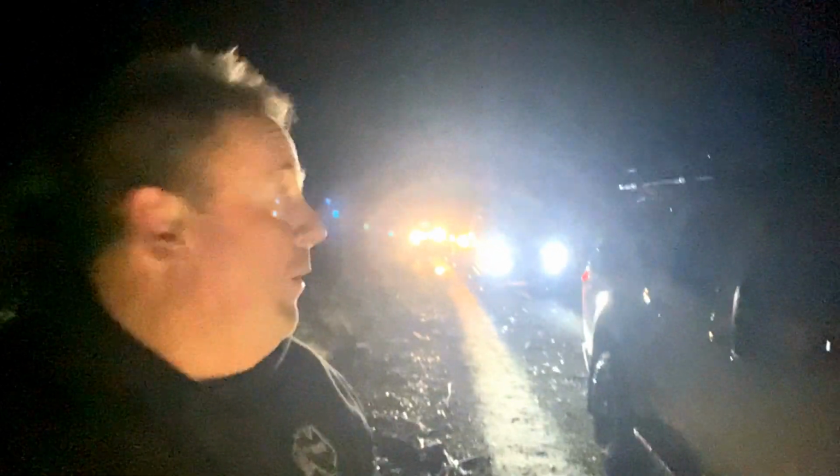Well and truly dark now. We've just unhooked all the straps and we're close to the road, so we're going to get to that pub after all.